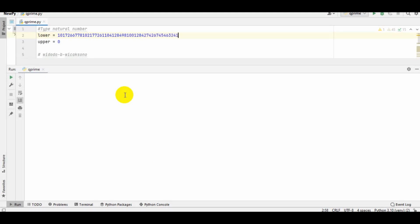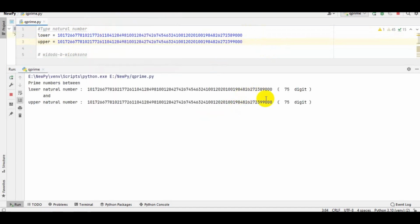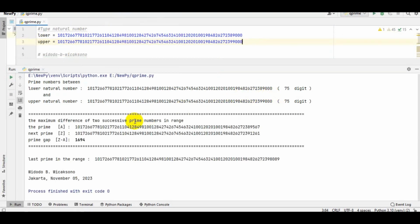This is our main research. Our target is to find the latest prime gap data that is greater than 1550. We randomly type a large natural number of about 75 digits, which is 55 digits more than the currently known prime gap. We set the difference between these two natural numbers to only 10,000 so that we can get results as quickly as possible. If the target is still not reached, we can replace the random number.